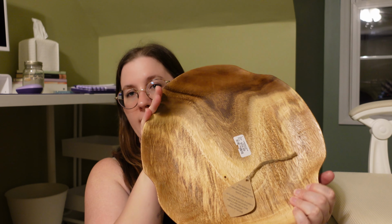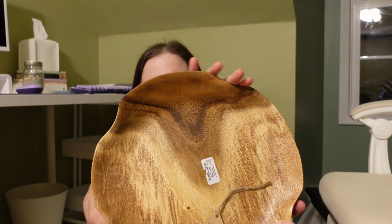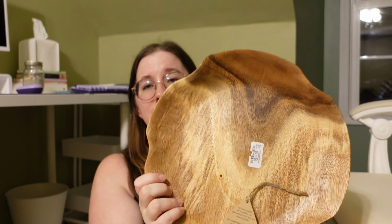And then the other thing that I found in the same area, which the reason I'm not sure about this is that I feel like I don't necessarily have a purpose for it right now, but I could see this looking so pretty on a coffee table, and we do need to get a coffee table at some point. But it is just a little wood platter, and I love it because it's a wavy edge. I just think it looks like a flower. Like, how cute is that? I'm probably gonna keep this too, let's be honest.